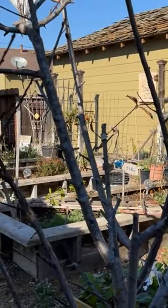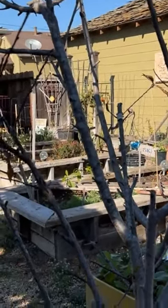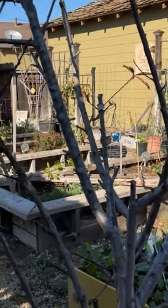Peach tree. I keep cutting it. I'm going to cut it back even further. I've been so disappointed in this peach tree. It's like I've never had a peach off of it. And then back in here, one of Mark's new finds.